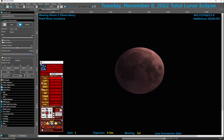Three and a half degrees. Make sure the scope is still centered in the dome opening.